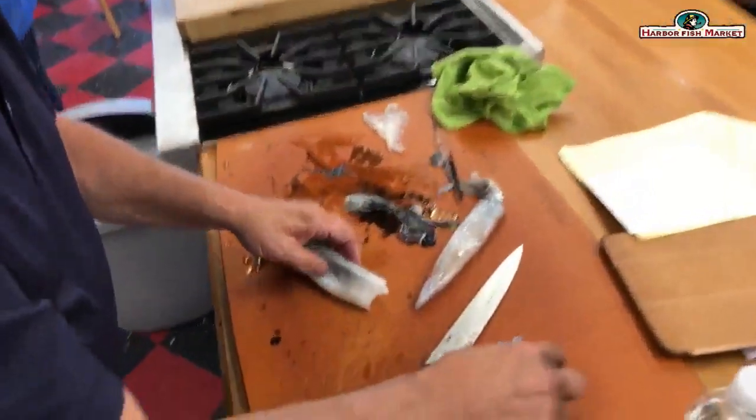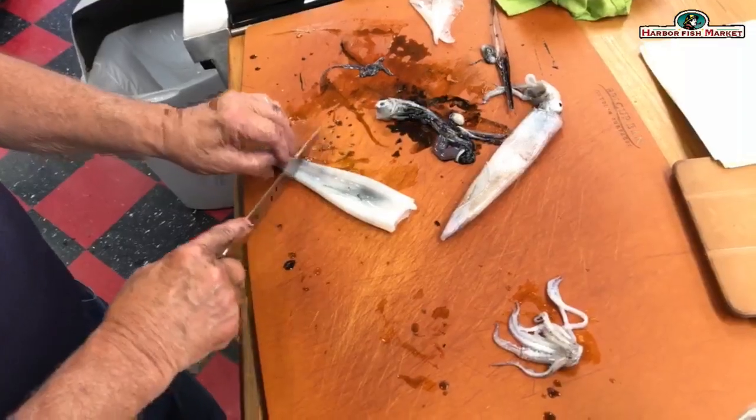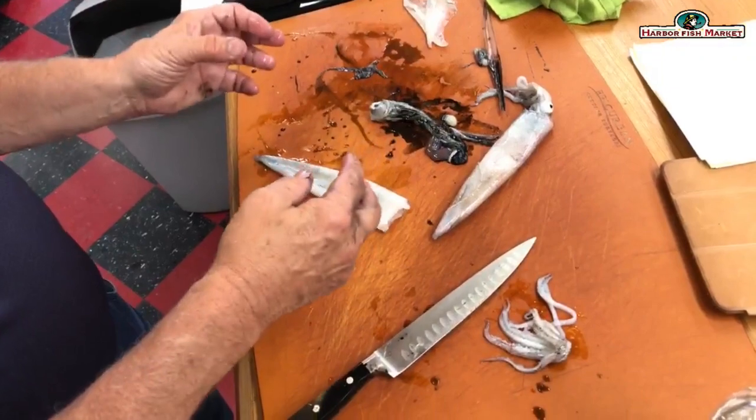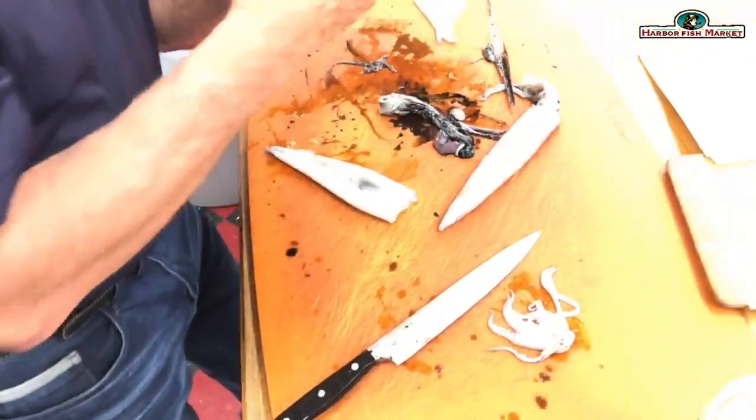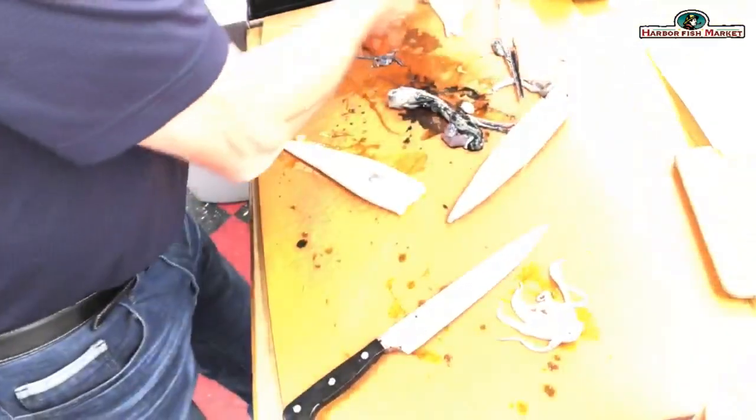So you can do a couple of things. You can cut this into rings. Bing, bing, bing, bing, bing. You can make a spaghetti sauce if you want. Or I'll show you a real quick sauce that I'll just explain it to you because it's simple. So you can cut that in half. I would leave that whole.